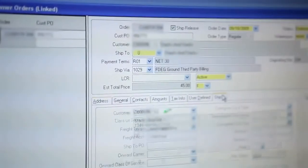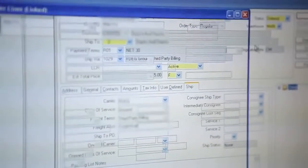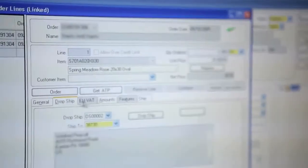Customization with SyteLine is very easy if you want to add new fields that aren't even in the product. Say you have some oddball thing that no other business has. The Infor SyteLine product allows you to create your own fields, and it will not be affected by upgrades as you move forward. It'll still be there until you decide you don't want it anymore and you get rid of it.